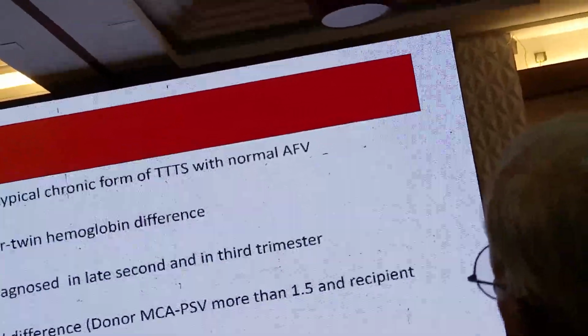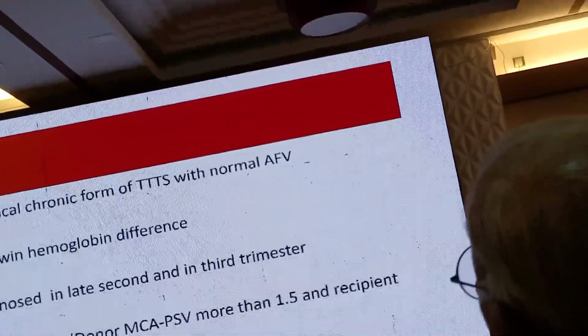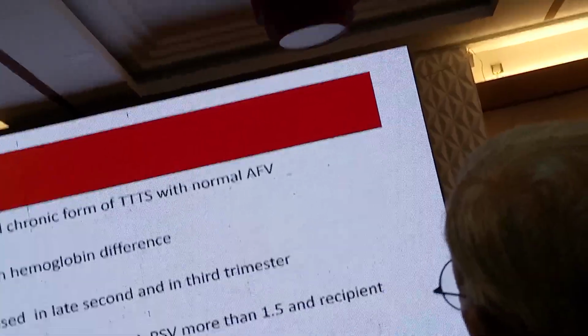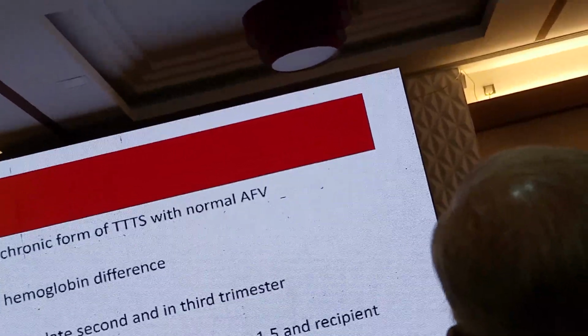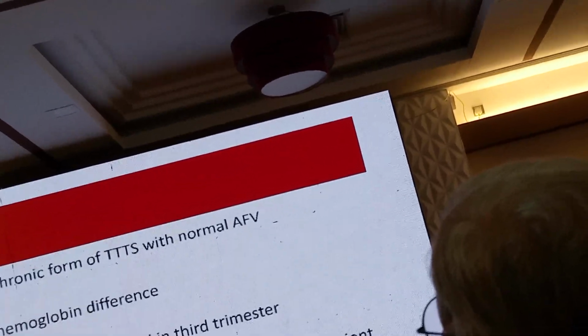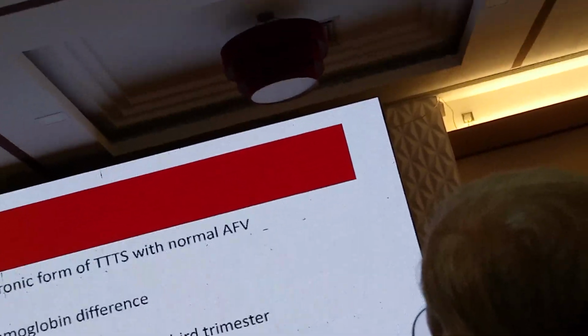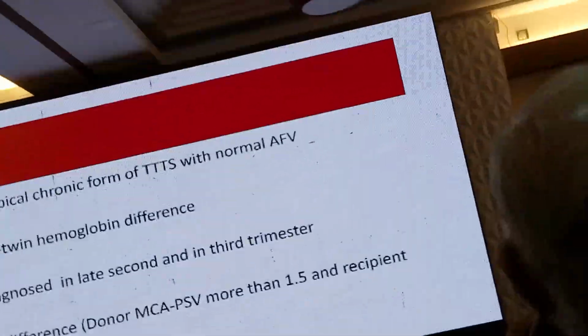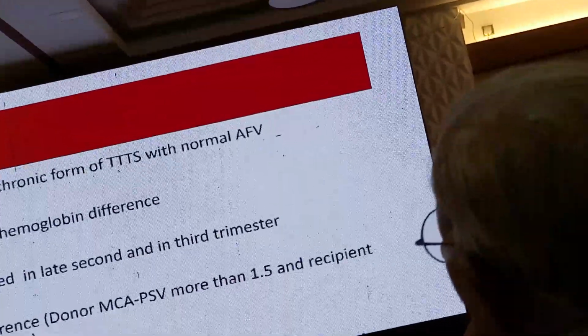So moving on, we finished the twin-to-twin transfusion. We moved to twin anemia polycythemia sequence. It's a variant, an atypical chronic form of twin-to-twin transfusion. When it happens later, with a little bit of unidirectional, bidirectional flow imbalance, they might end up with TAPS. The TAPS usually occur in the late second trimester and early third trimester.